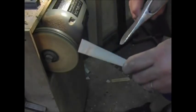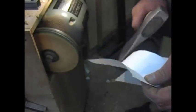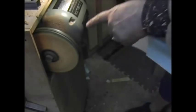Okay, gotta move the camera. Okay. Just to give you an idea, this is a piece of paper. This is a bit thinner than printer paper, but the axe after the 600 grit stone cuts it pretty good. Not bad. But I have something here.